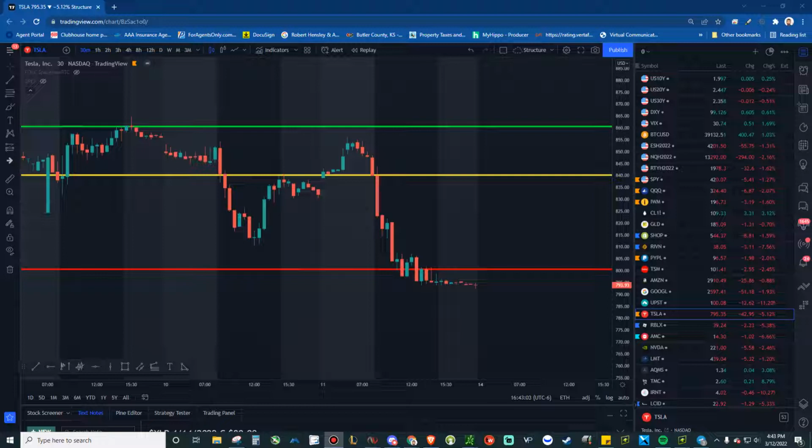What I like about using this type of strategy is it really gives you an idea of where the magnetic levels are. Start thinking of them as a gravitational pull towards the big exposure levels. And so we're going to go through and see how this played out. This was the chart of Tesla going into the day.